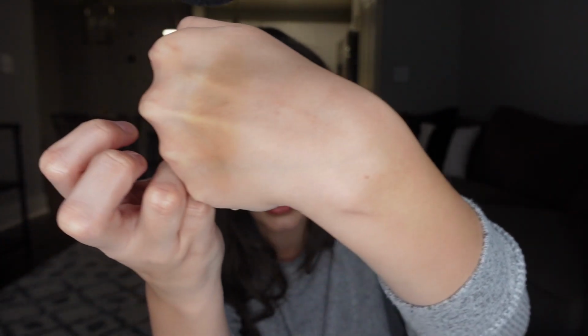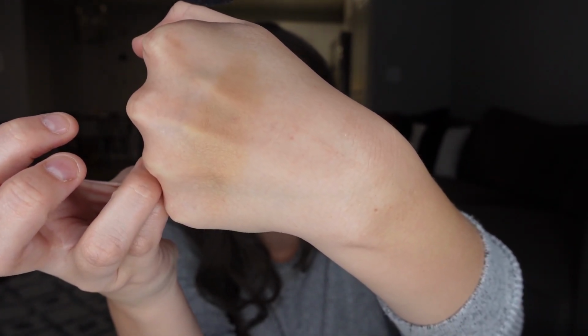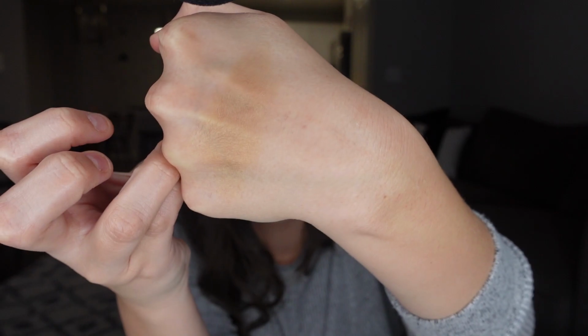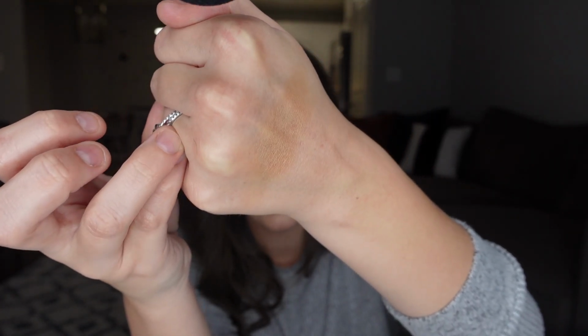Even if I get really close to the camera and you look really, wow, I made the camera jiggle a little bit. You look really close, you cannot see glitter in this, but it looks just glowy. It is just beautiful. If you haven't tried this bronzer, you should. It's affordable, it's beautiful, it's at the drugstore. Go get it, go do it. Put it on your face, it's amazing. So that's that. It will forever be a favorite.